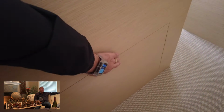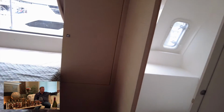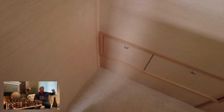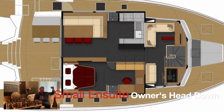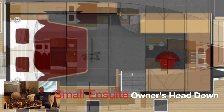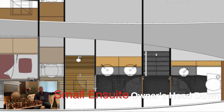Now, moving into, this is the one weakness, and that is the ensuite. Now, it's a lovely ensuite, lots of light. You do have some counter space there beside the toilet, no counter space at all around the sink, and the shower's a little small. So Mrs. Orton would probably knock this one off, and as you know, that's what counts. It's the ladies, because they're the ones that are going to say yes to that circumnav. Now, what Eric could do is what he's done in the LEEN 56, his beautiful new power cat, and that is an owner's head down. There's the space to do it.